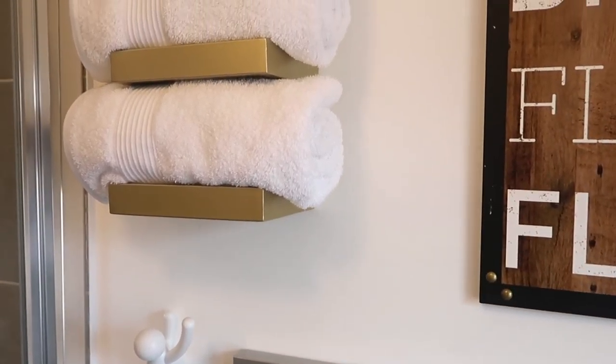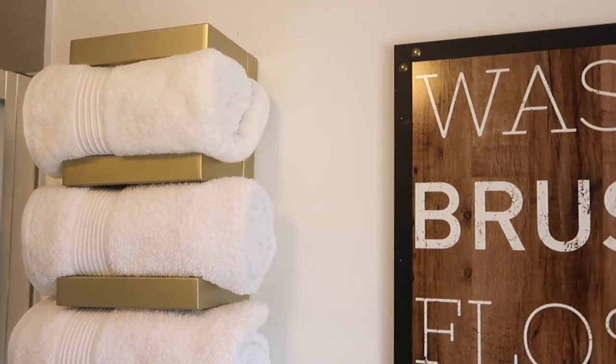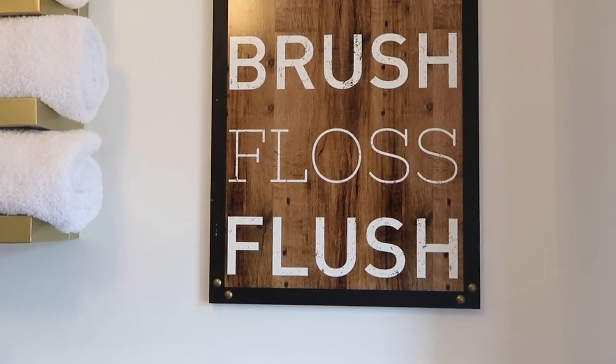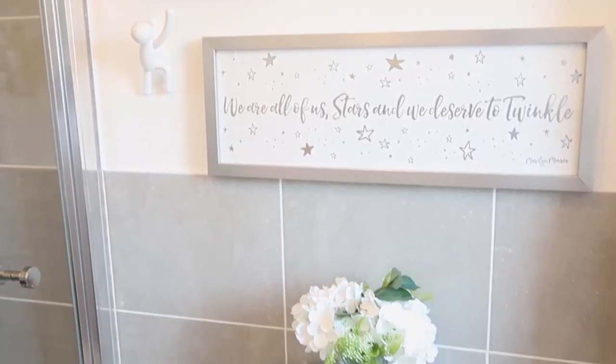And I'm loving this wall. I couldn't have done it any better. What do you think, you guys? I think it's looking cute, a bit like Pinterest inspired. I'm loving it.